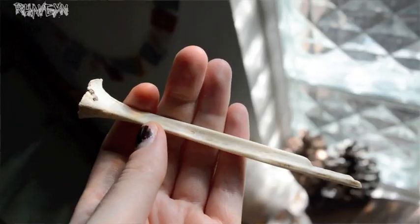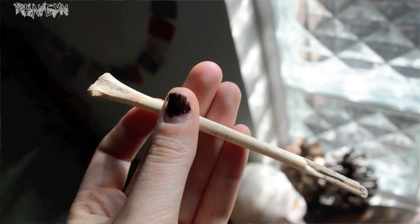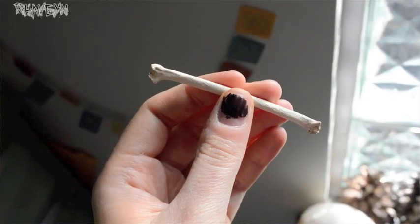But if you compare it to the average bird bone humerus size, it is incredibly large. No idea what kind of bird this is from, but it's very cool. And I have this bone, really random. I'm pretty sure this is from a kangaroo, and this is one that I've had for ages and only cleaned up recently. Another bird bone, and then the rest of this is all fish bones.